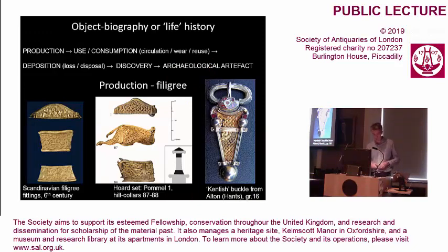Now, typological analysis and this study of style has taken us some way to establishing the character of the hoard, but to explain how it came to be and why it was buried, we must first establish when and where its contents were made. Now, the concept of object biography or object life history has been current in archaeology for some time, and it is particularly commended for looking at how hoards formed, from the production of the objects through their use and reuse to their deposition and eventual discovery.